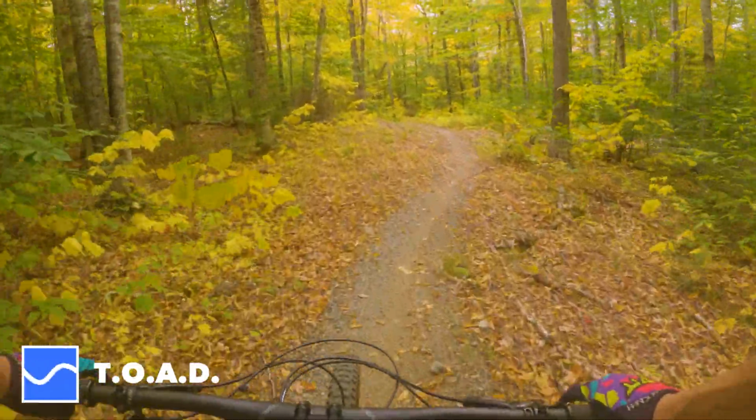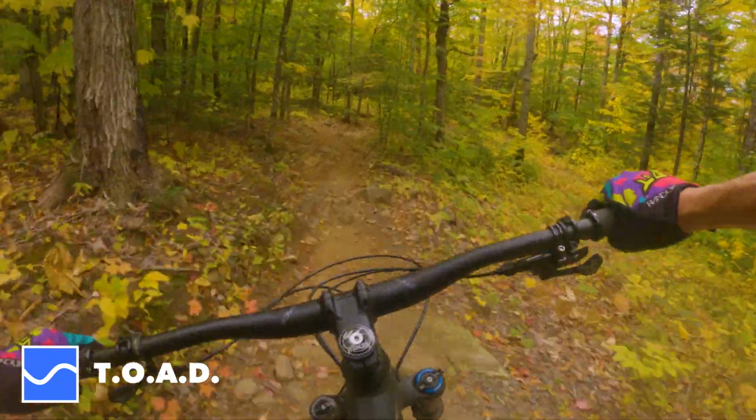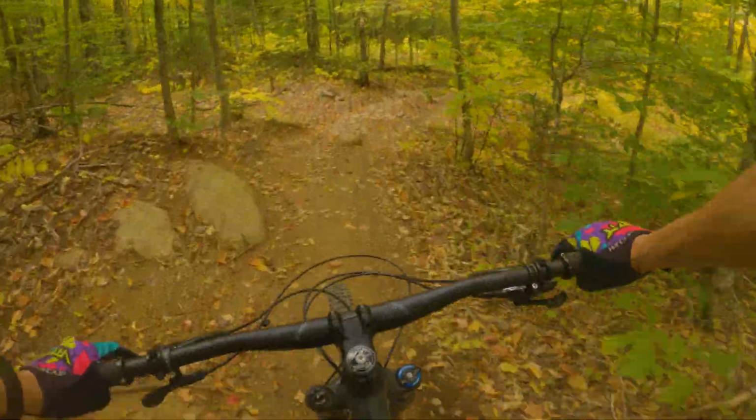The first was T.O.A.D, which is kind of like Oak Knoll but more mellow, both in terms of the grade and in terms of the chunkiness.